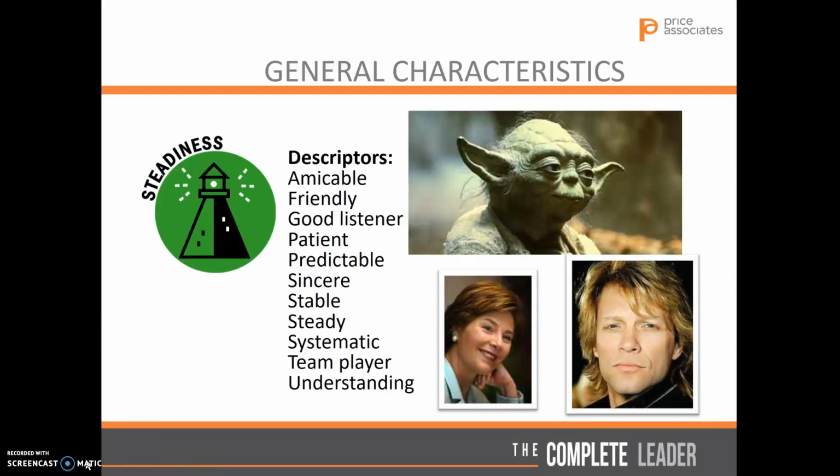This video is part 2 of the DISC Behavioral Profile series, and in this video we will specifically address the S and the C category. So we're going to begin with the S category, which stands for steadiness, and on the screen we can see some descriptors of someone who has scored high in the S category. So this is between 60 and 100.